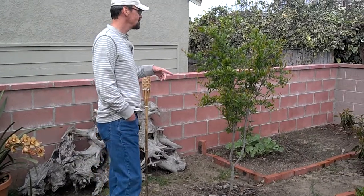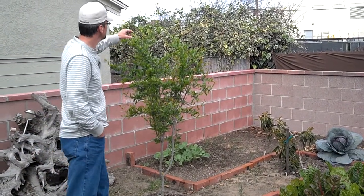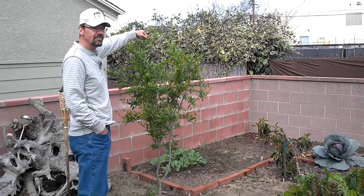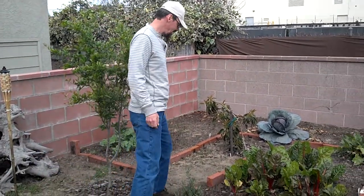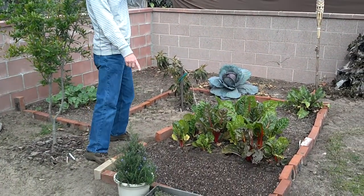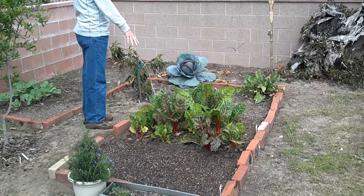The pomegranate tree is doing really well. It leafed out really early this year. We got a couple of buds on top that are about to open and flower. Let's see what else. We planted some carrots here yesterday. Those should take a while to come up. The Swiss chard is doing really well.